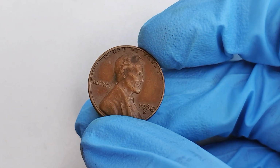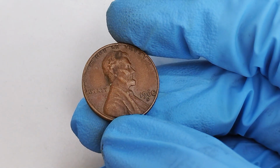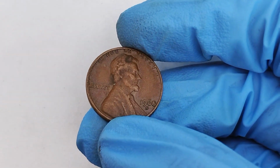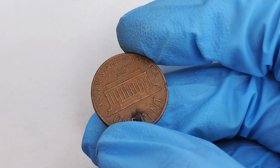Every day, countless 1968 pennies are spent, rolled into bank wrappers, or tossed into change jars. People don't know what they're holding. They don't realize that one tiny imperfection could mean the difference between 1 cent and over $1 million.